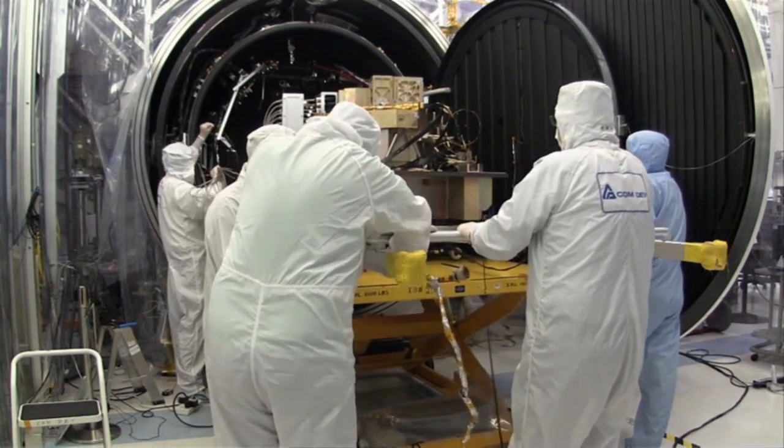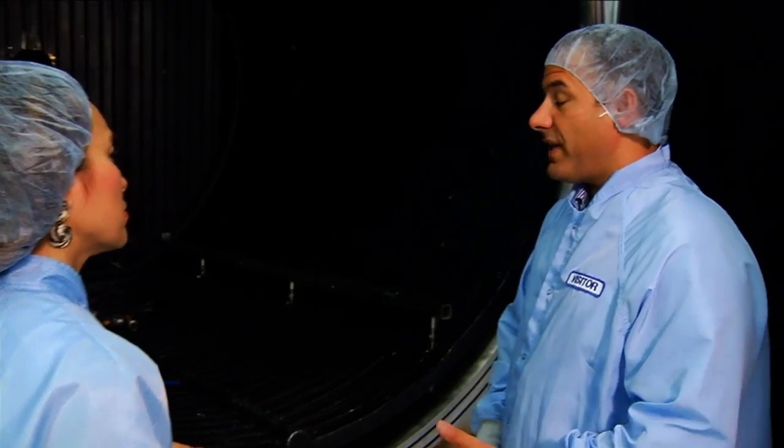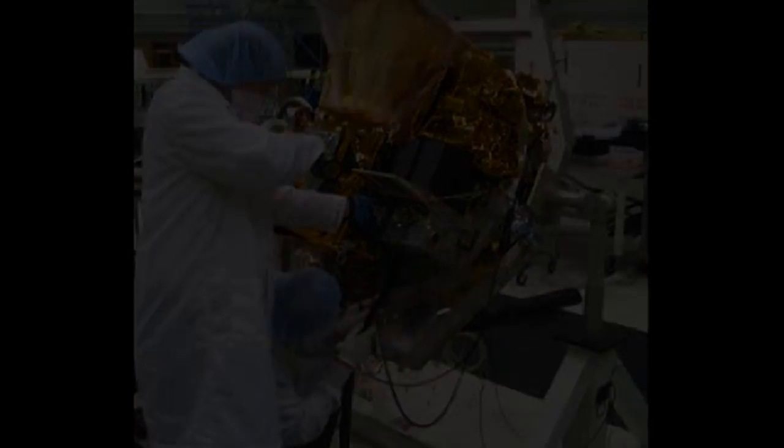Was there some other technology that helped develop the Fine Guidance and the NIRISS? Yes, in fact, our prime contractor, ComDev Canada, developed some star tracking software for other missions and also missions that are currently ongoing. So we built on that heritage to build the software for this mission.